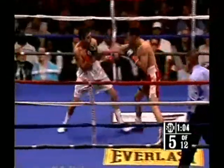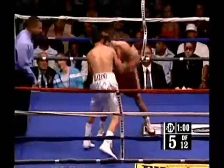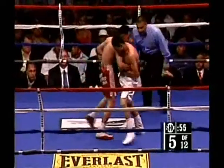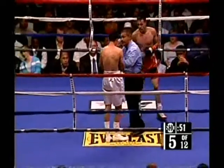Guerrero picking his shots, a lot more selective, maybe taking a bit of a breather. Well, Guerrero said yesterday his game plan was pedal to the metal. How much fuel has he burnt? That's the question. Absolutely.